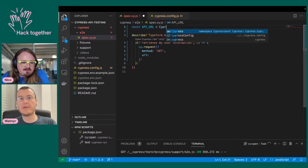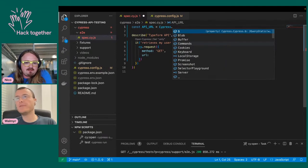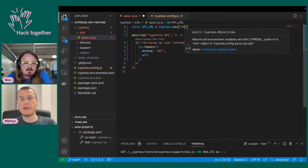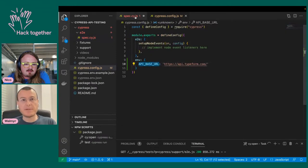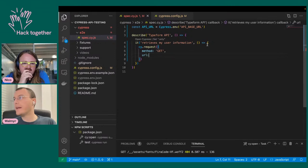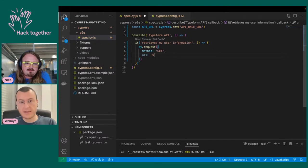In here, I'm basically going to grab from the environment that we defined in the config file the API base. Oops, let me copy from here so I don't mistype it. So I'm getting that information directly from the config file. All right. And in here, I can use template literals from JavaScript to interpolate the API URL with me. So it's going to be api.typeform.com/me.